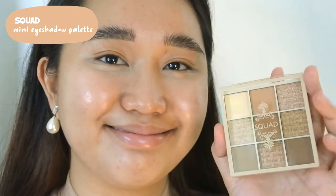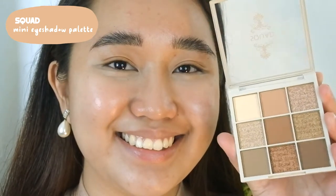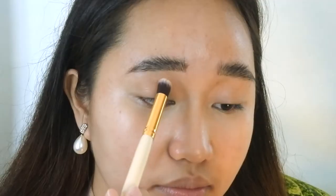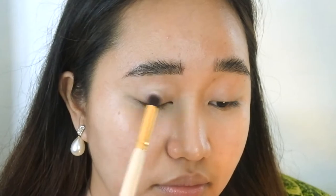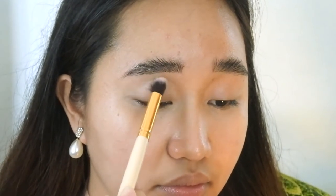On to the next part, which is actually exciting and a nerve-wracking part. We're going to attempt and play around with some colors over here. There will be quite a lot of going around, so I'll just demonstrate and show you guys which colors I used and how I applied them on my lid. And yeah.